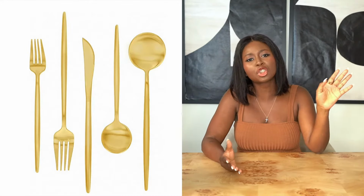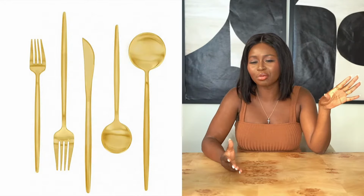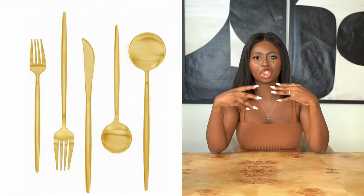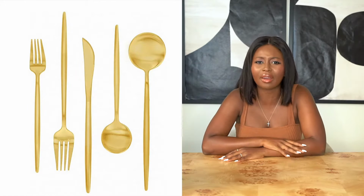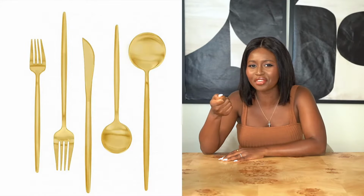And these are dishwasher safe, very durable, so you can throw them in the dishwasher, and you don't have to worry about the gold chipping, because that happens to some cheaper utensils that I've gotten before, where you wash them in the dishwasher and all of a sudden the color just starts fading. But these are dishwasher safe, so you don't have to worry about that happening.